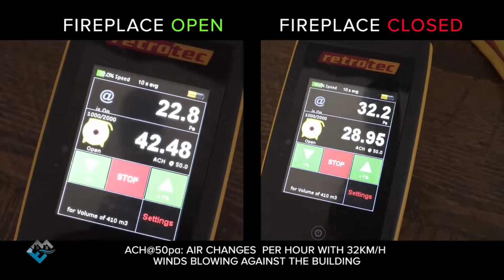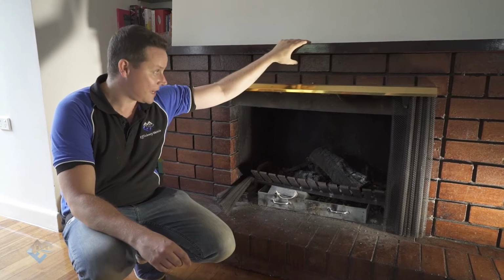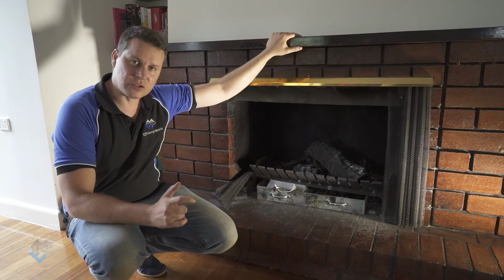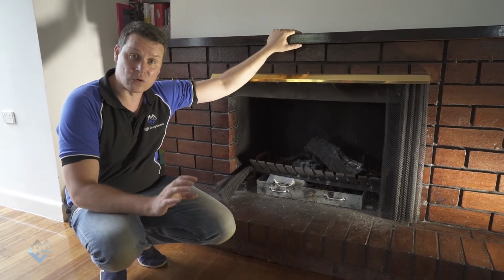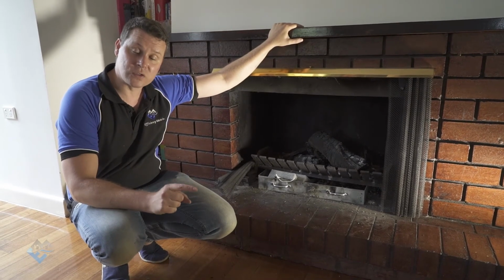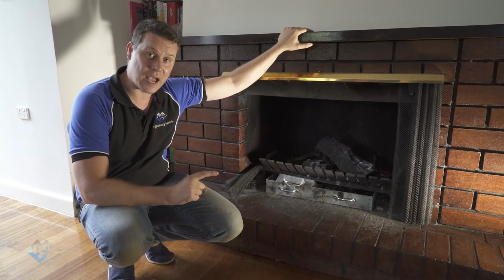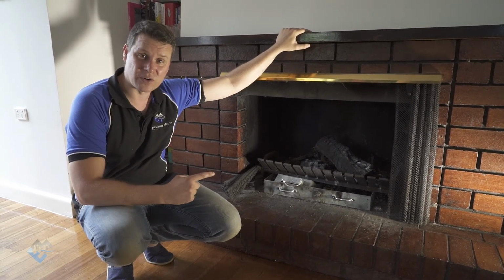We're getting a 10 ACH differential with and without this fireplace taped up. So in summer, it's going to contribute to significant air leakage, where it's going to be a lot harder to keep a cooler living area in this property. But in winter, it also works against you when you're not using the fireplace, which in many occasions in today's day and age, we don't use fireplaces very often.